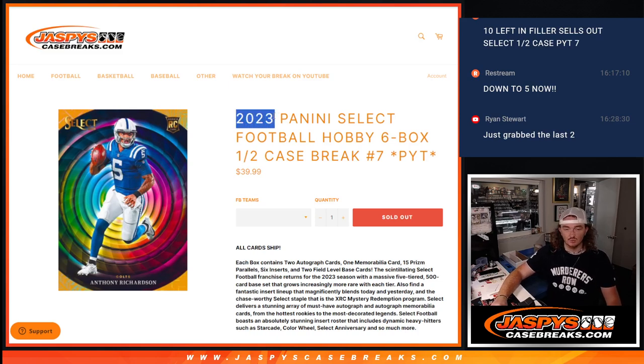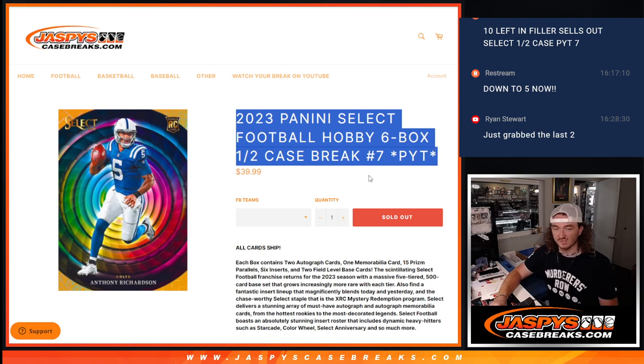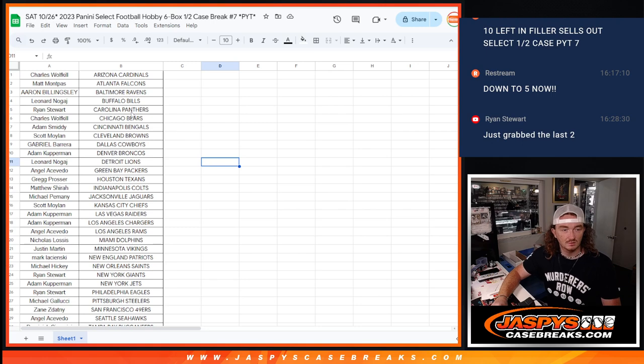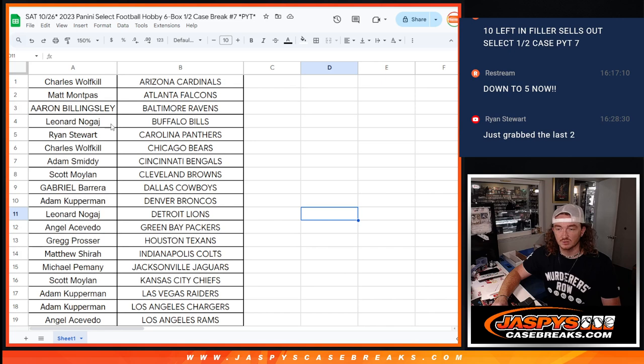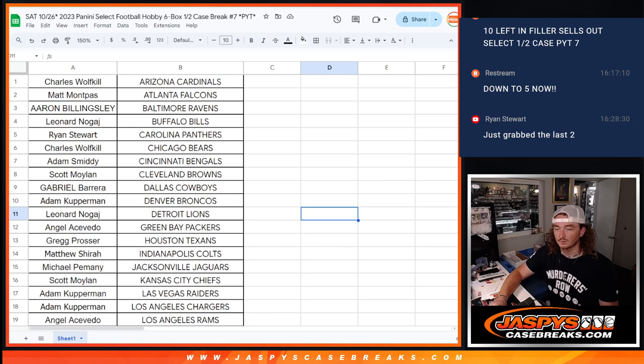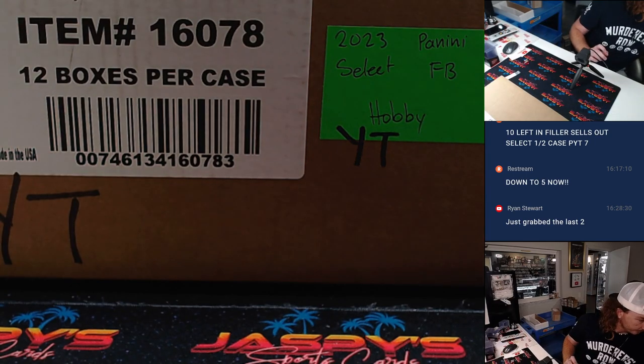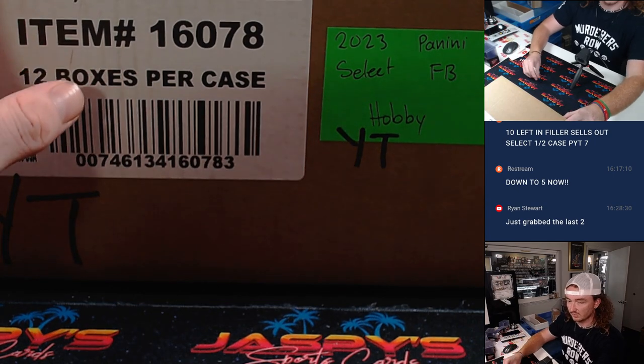We've now sold out 2023 Panini Select Football Hobby 6-box half case break PYT number 7. I already printed out the sheet, but here's a quick look just this way. Go ahead and switch screens here. And we got our fresh case right here. We're gonna open this bad boy up and do a little dice roll to see which half we're doing.